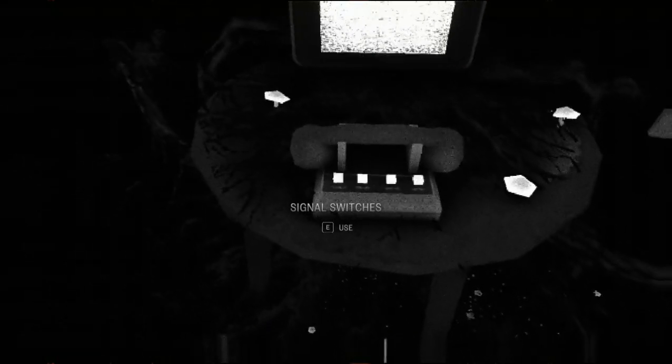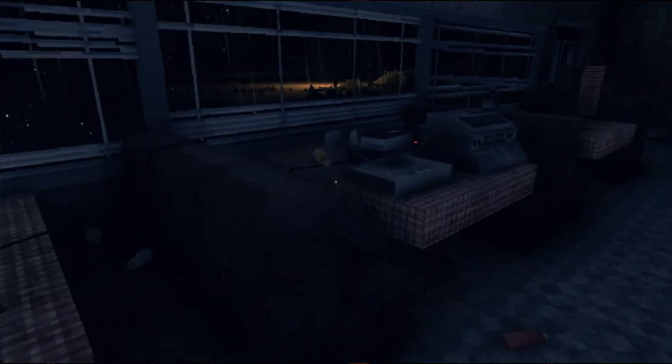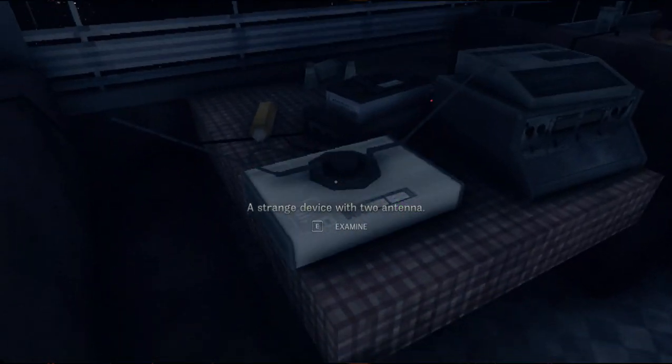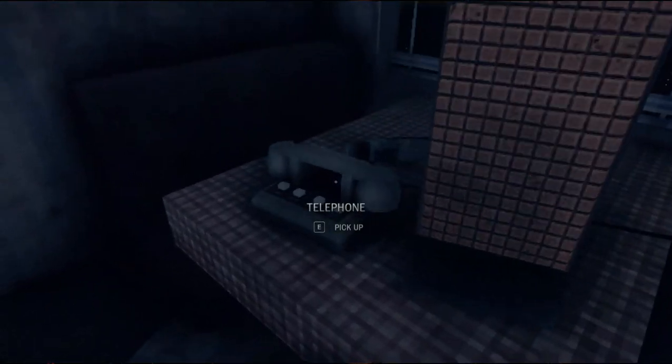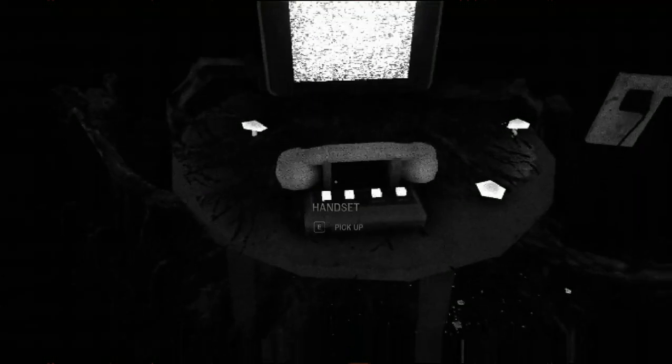Oh, switch signals. Hell, thank you. And what is this? Okay. Oh! I can switch between timelines? I think? Hell yeah! Let's do this again, and this time let's move to the second one, I guess. Yeah.